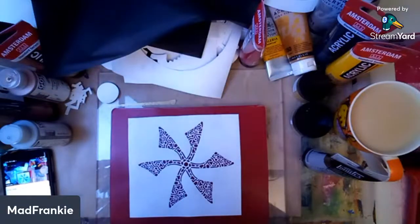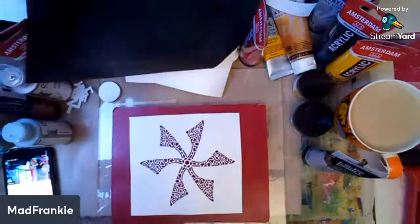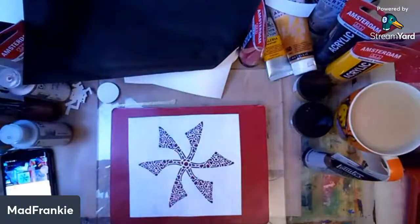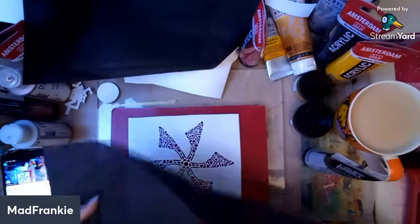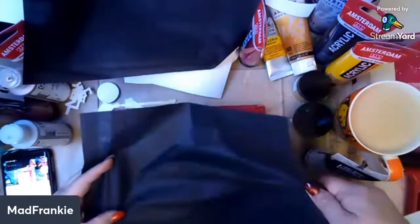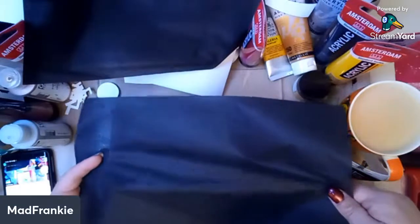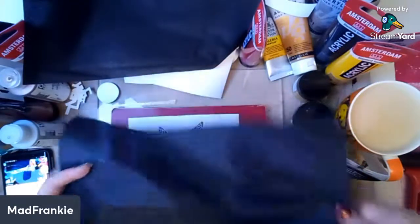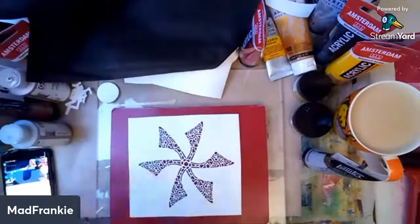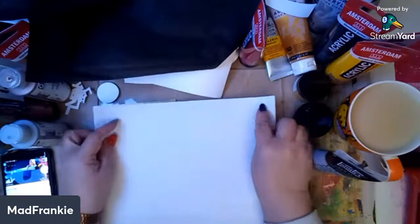Yes, black tissue. Is it opaque? The tissue, I don't know. It's, well, not very. I mean, you can see things through it. You can see my hand just about through it. So, not very. Let's get some of this off first.